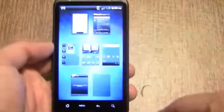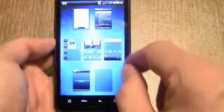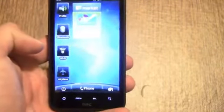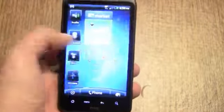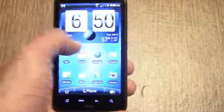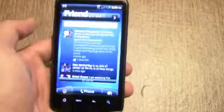HTC Sense works really well. You've got your multiple home screens and your overview. You can pinch in to get your overview and then click on whichever screen you want to go to. All the widgets, the HTC widgets as well as the Android widgets. This is the HTC clock with the animated weather, that kind of stuff. It's really good.